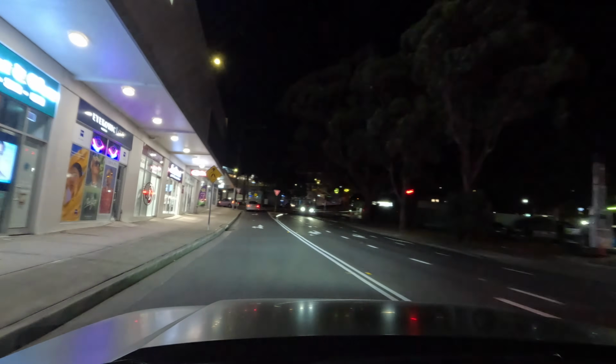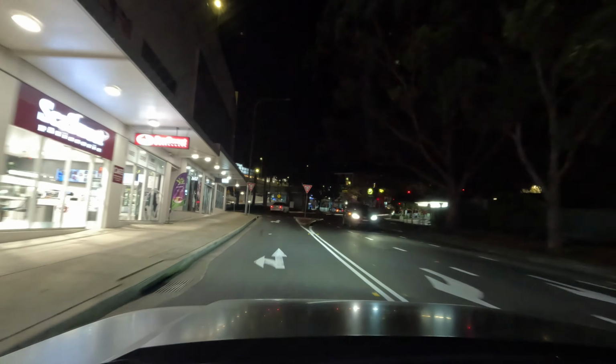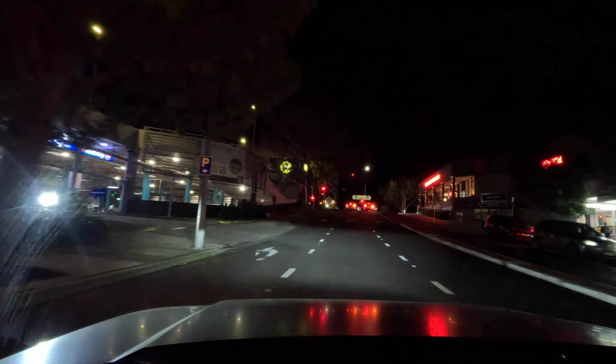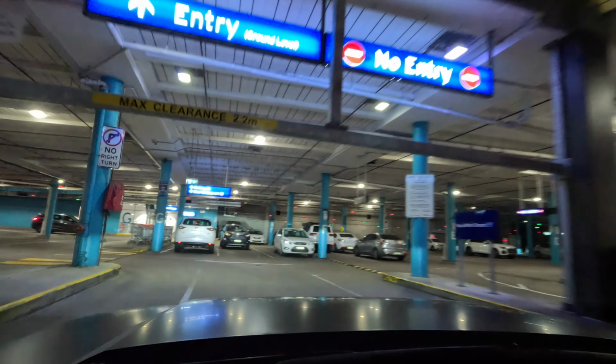I'm turning onto Olive Street from the main road, from Windsor Road, and up ahead is also Old Northern Road. There's an entrance here on the left, and there's another one up here on the left. We're going to turn into this one right here. I think it's on this level, on ground floor, but don't quote me on that, if you're coming to check it out like me.